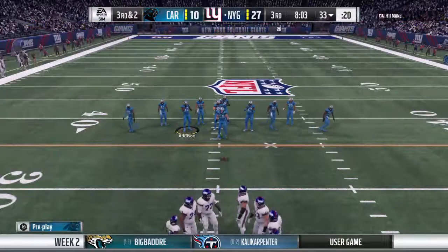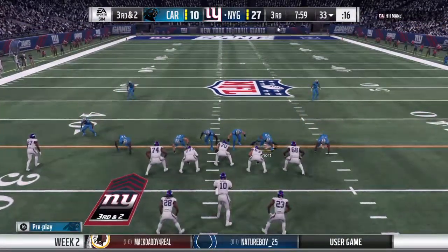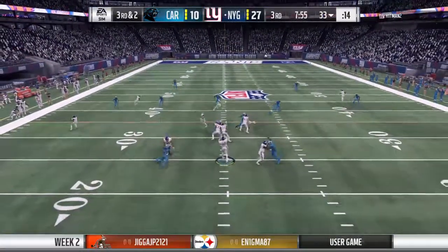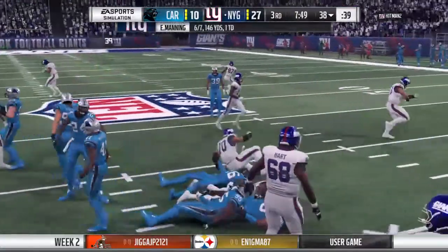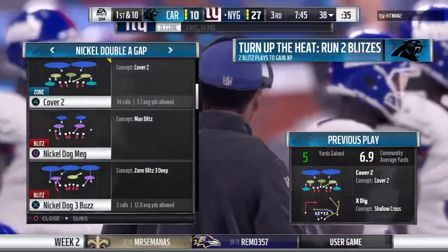The Giants on 3rd down. 0 for 3 to this point. They could use a conversion. Here it's 3rd and 2. From the gun, it's Manning. Finding his safety valve here. That's complete. And he's going to have the first down at about the 38. They get 5 out of that one, and it moves the chains.